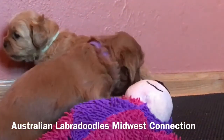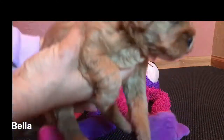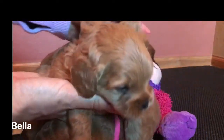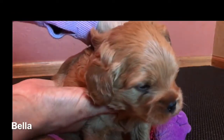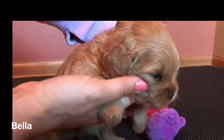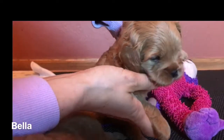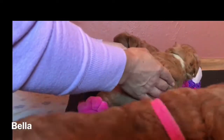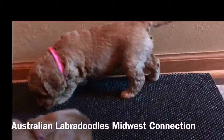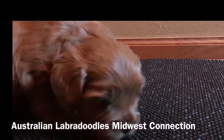Alrighty, and then lastly, I'll show you. Hi, Bella. Here is Bella. There you are, Bella. So there's a close-up of Bella's face. You can see she's got a little bit of wetness near her eyes. They're just teething right as they're starting to transition over to harder dog food and mush as they start to teethe. All normal sounds, just cute as can be.